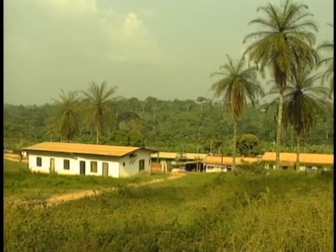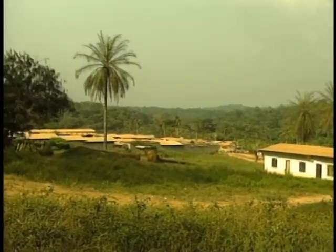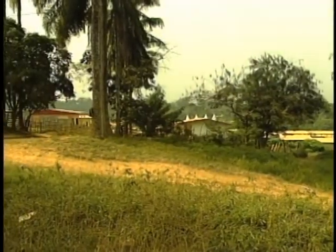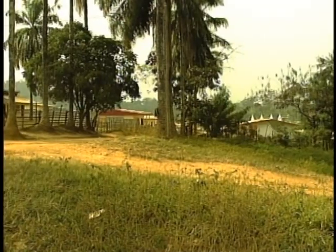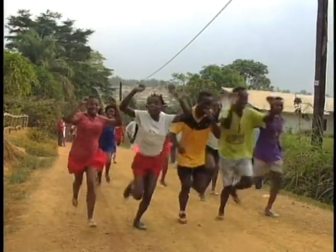The southern region is covered by tropical rainforests. This area is less populated because the vegetation is so dense. Most communities here, such as Ambam, have developed along an established route through the tropical rainforest.